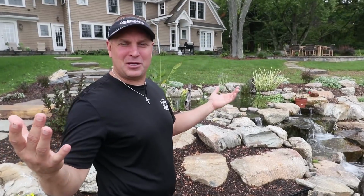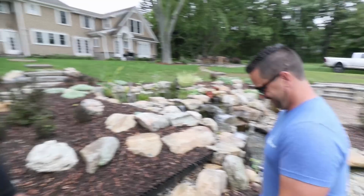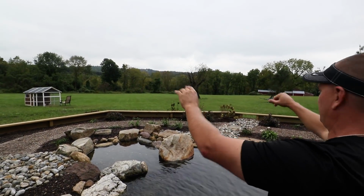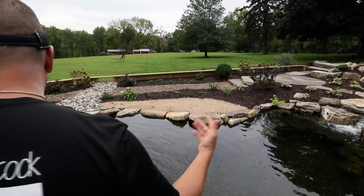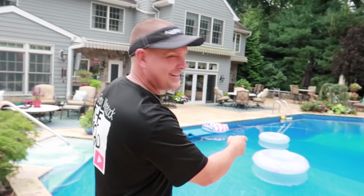Who knew that you would be able to apply a lion to a tiger pond? Turtle pond. Check out the background. Look at the view and the vista from here. And this water feature is in the foreground. I don't think I've ever seen a pool with more floaties in it than this one.